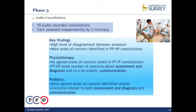So we're nearly there. So the audio consultations, as I said, these were each assessed by 2 people independently. And what we found was that there was actually quite a high level of disagreement between the assessors, very high level, actually. And there were more areas of concern identified in the non-prescribing consultation. With respect to physiotherapy, there were no agreed areas of concern. So basically there was just a lot of disagreement about what was an issue and what wasn't an issue.